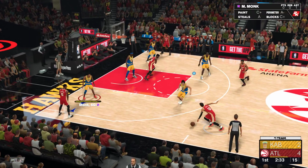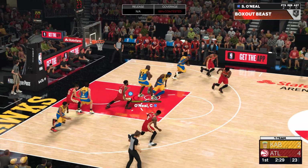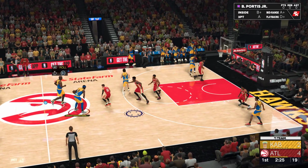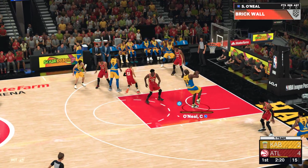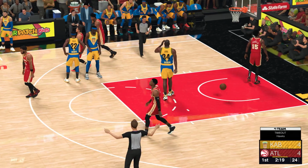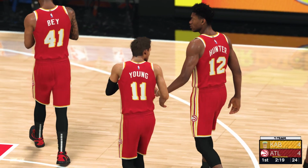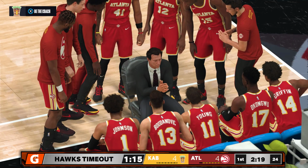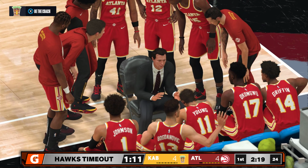Nash against Young. And a little over 2.5 minutes gone here in the first. Great D that time from Nash. Portis, the pass to O'Neal. And Shaq with the slam. It's just hard guarding O'Neal in general, but when he's working in the pick and roll, it's almost impossible. And Atlanta calls their first timeout of the game. Good timing. They're really struggling offensively.